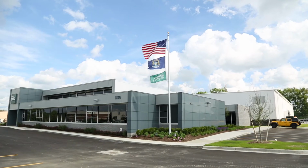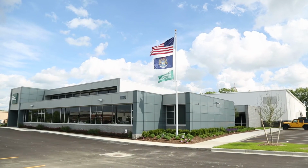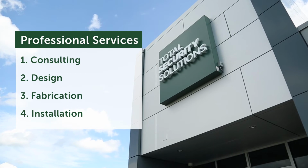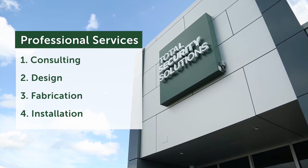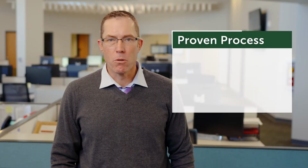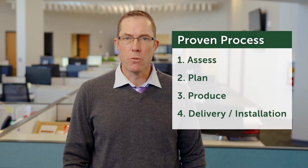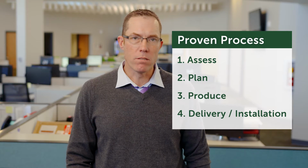While many of the raw materials used by bullet-resistant barrier manufacturers are the same, the comparison ends there. What separates Total Security Solutions from the rest of the industry is that we offer a full range of professional consulting, design, fabrication, and installation services. Our reputation for high quality and responsiveness is a product of our proven process. The 4 stages of our proven process are assess, plan, produce, and delivery/installation.